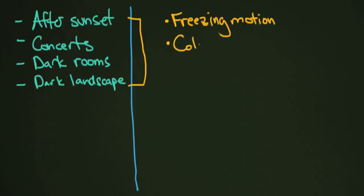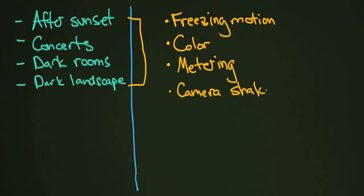You're going to have color problems. Color is really hard to capture for certain cameras in low lighting situations. Metering is going to be hard, so you're going to have a little bit of difficulty figuring out what is 18% gray, like in our metering lesson. And camera shake is going to be a huge problem, because your shutter speeds are going to be low. And what does that mean? What does a low shutter speed mean?